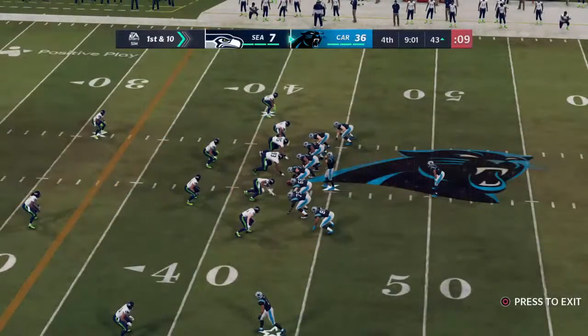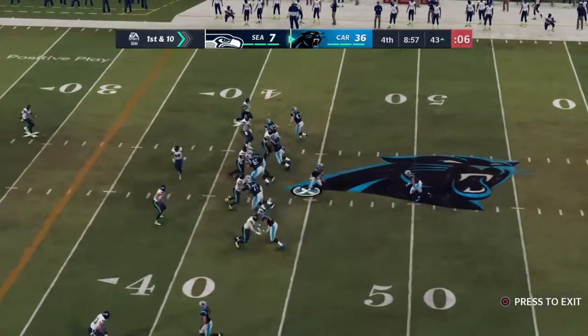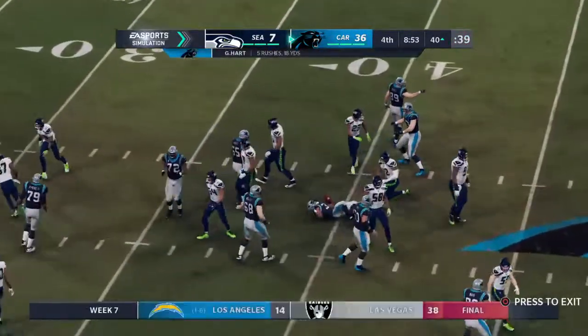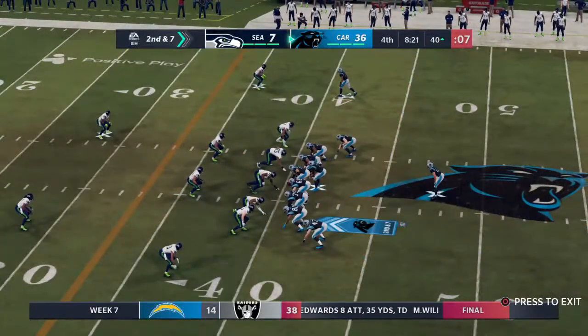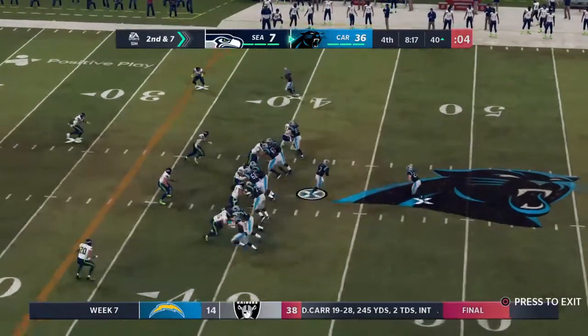All runs on this drive so far. It's 1st and 10. And they give this time to the tailback. And he's dropped right at the 40. Gain of 3. A gain of 3, 2nd down. 3-yard pickup. Brings up 2nd and 7 on the Seahawks 40-yard line.